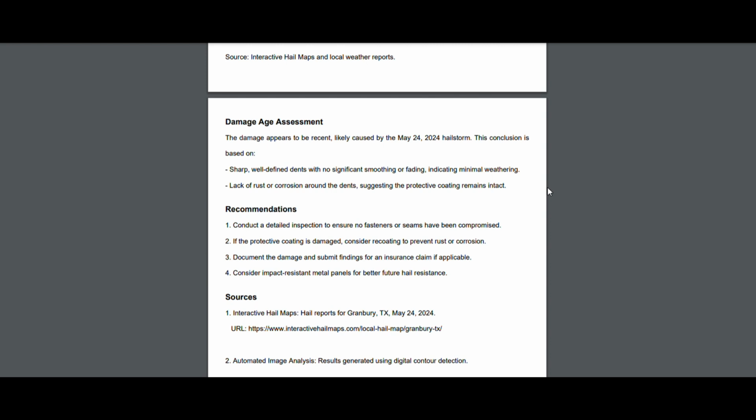He has to put something in writing that states why interactive hail maps, local weather report, stated there's hail damage there. That's his problem, not mine.